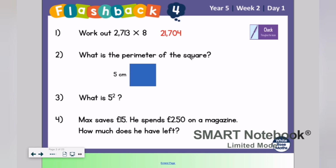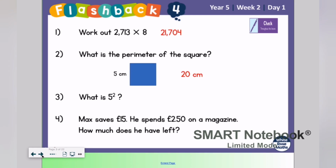a place. And the square property was that each side is worth 5 centimetres, because the property of a square is that every side is the same length. So that should really be just 5 add 5 add 5 add 5, which makes 20 centimetres. So well done if you got that answer correct.